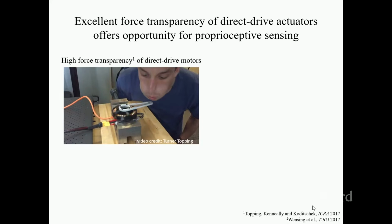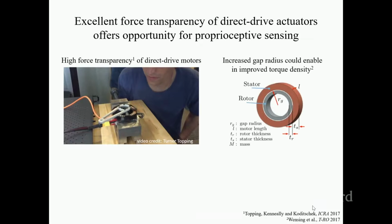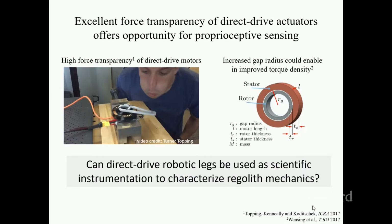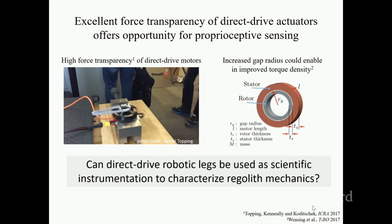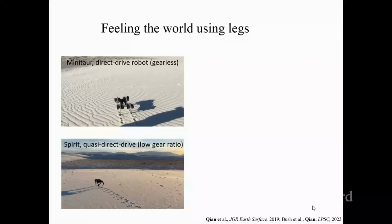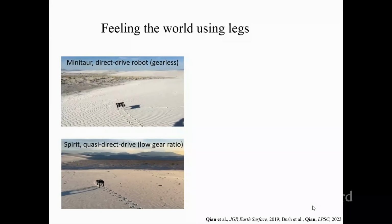However, why haven't we come up with the idea sooner to use these to build robot legs that can map the world for them? Well, gearboxes exist for a reason. Until very recently, direct drive motors, despite their high force transparency, have had very limited power density. Then it was figured out that increased gap radius could significantly improve torque density, and we get to use them in leg mobility. This provides us with a great opportunity to start a new way of building robot legs, having them serve not only as locomotive limbs, but also as sensors or even scientific instrumentation to characterize regolith mechanics in these planetary explorations.